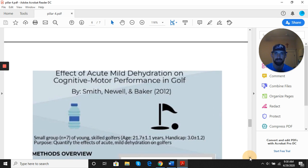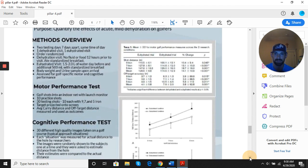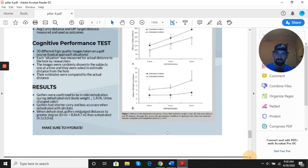So we'll finish up here with a little PDF, a little infographic, sorry, on the study. So I just want to go down to the results here again. So they looked at mild dehydration and what they consider mild dehydration, which is a decrease in body weight of 1.45% and a change in urine color. And again, the golfers that demonstrated this demonstrated shorter carry, less accuracy, and then less accuracy with judging distance than the hydrated golfers. So it is very important to stay hydrated.